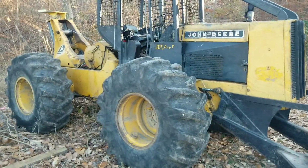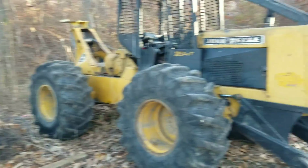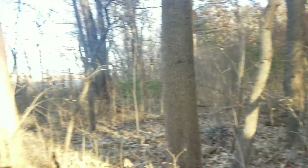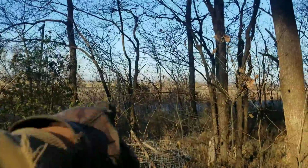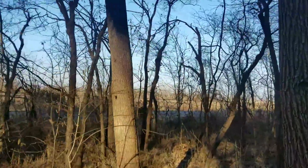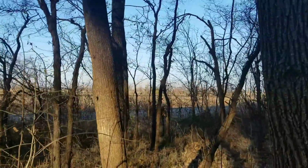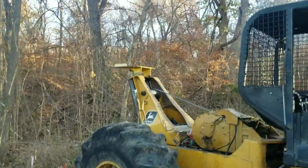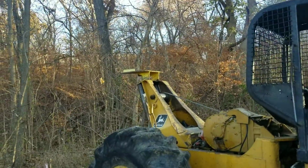First day on a new job up here in what I call northern Missouri. We're in a little place called Farley, right across the river from Leavenworth, Kansas. This is the river bottom. Right here is the river bottom. Of course, this is the hills where we're logging at. Some fairly steep terrain compared to what we're used to.